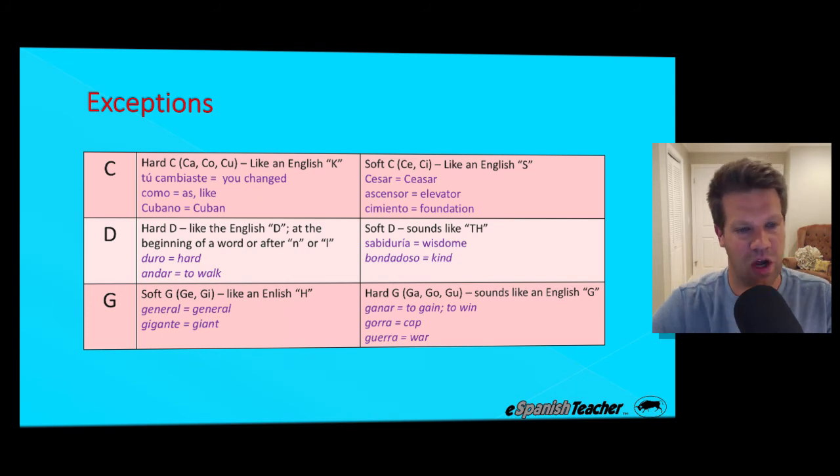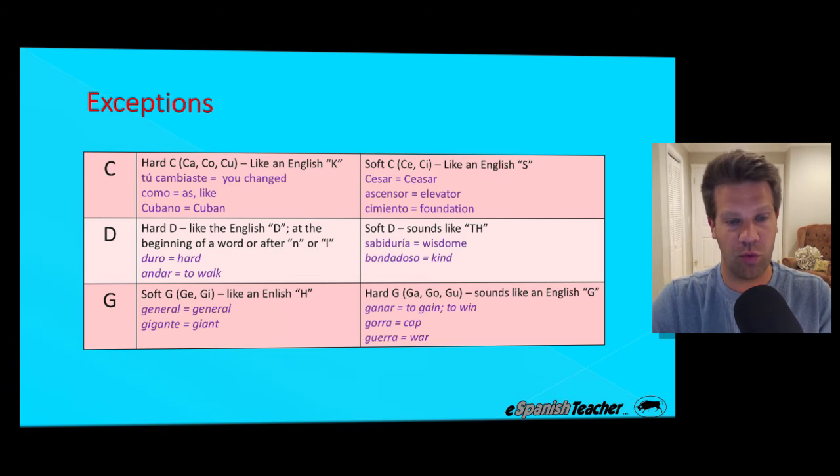Right, let's go to the D. So there's a hard D in English, like the D in English. And then there's a softer D that sounds more like a TH. Let's start on the left with the hard D. The hard D is used when D is at the beginning of a word in Spanish or when it follows N or L. So here's the first word, duro. It's a hard D. The second word, andar: D is in the middle of the word, but it's following the N, so it's also a hard D. Say these with me. Duro, andar.